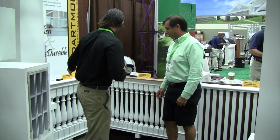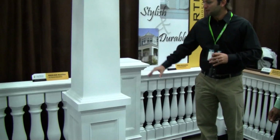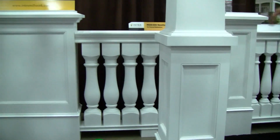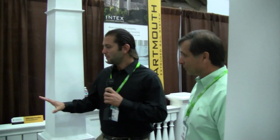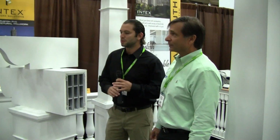So working our way around again. Beautiful 7-inch rail with a 3.5 baluster, 8-inch rail and a balustrade with a 5-inch baluster. Really, the sky's the limit. We tend to say when we're working with people, if you can draw it on a cocktail napkin, we'll find a way to make it into a real design. So we go everywhere from something fully CAD designed all the way down to something on a piece of scratch paper, and we'll find a way to make it work.